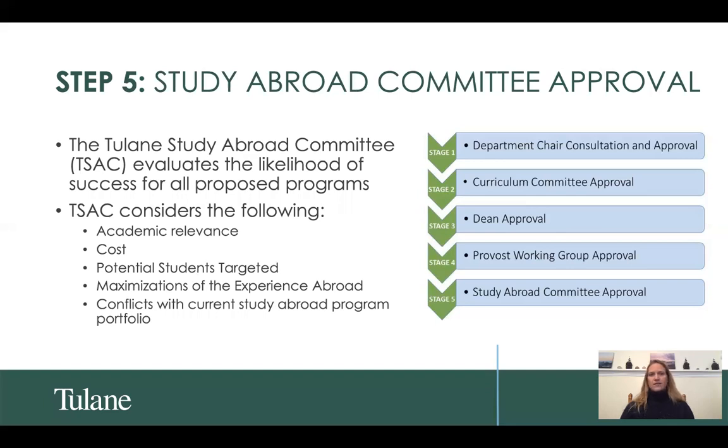And the study abroad committee, which is the final approval once you have gone through this. The Tulane study abroad committee evaluates the likelihood of a program's success. So they're taking a lot of things into consideration. They are constantly reviewing the Office of Study Abroad's portfolio. So they're looking for academic relevance of your program. They're looking at the cost of your program to see that it's in line with other faculty-led programs. They're looking at how many students you would need to be able to run. They come with suggestions on how to make your program more engaging for students, and any conflicts that might exist. So if you're developing a program in Rome, the faculty committee may say, in fact, we have two faculty-led programs already in Rome. So they may provide guidance on whether this is a good idea or how you're competing with other programs, and so ways in which you might tailor course offerings or things like that.